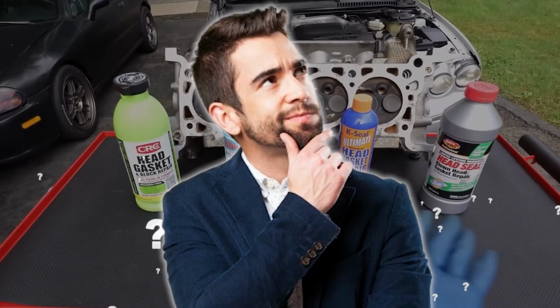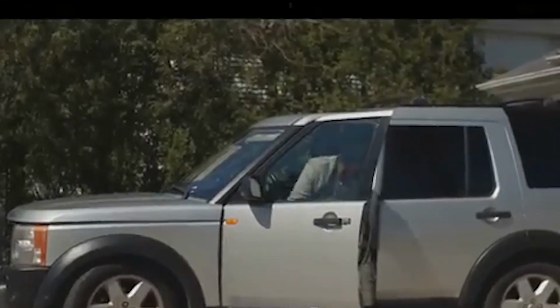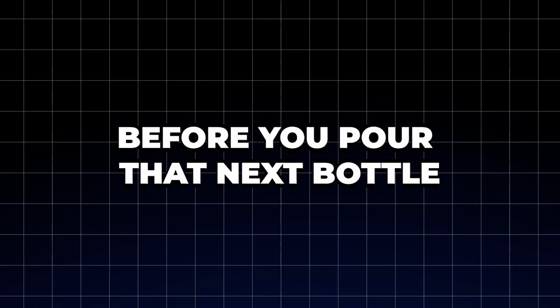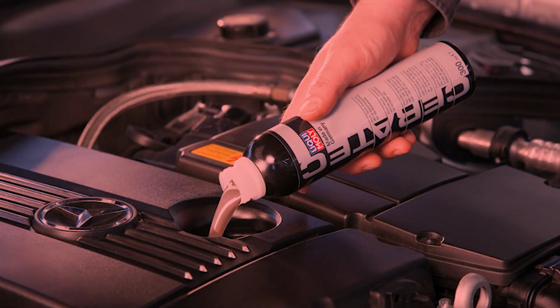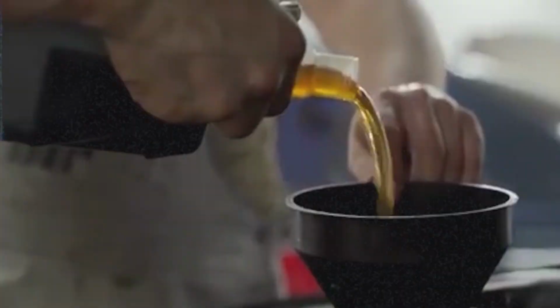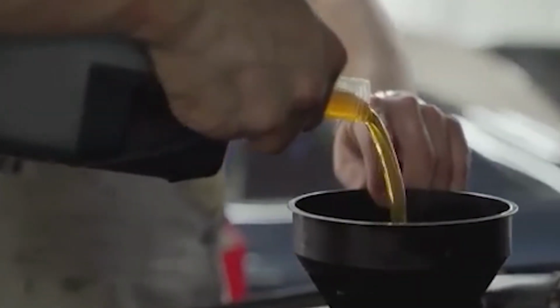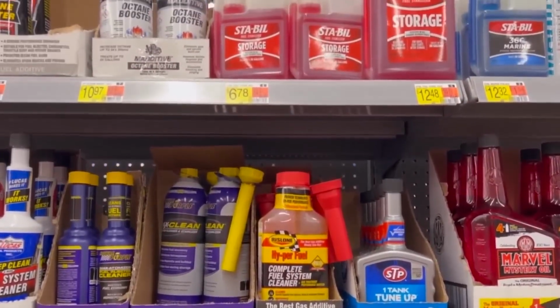Think all engine additives are created equal? Think again. Some promise peak performance, but others could destroy your engine from the inside out. Before you pour that next bottle, find out which additives truly work and which ones are silent killers. From improving fuel efficiency to cleaning your engine and boosting horsepower, the right engine additives can transform your car's performance. But beware, hidden among the helpful are a few notorious formulas that could wreak havoc on your vehicle's vital systems.